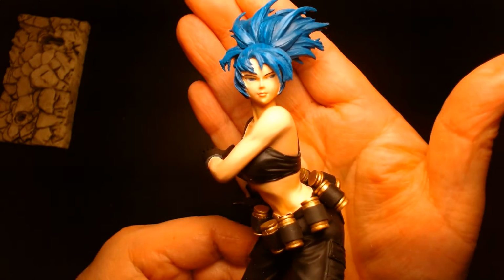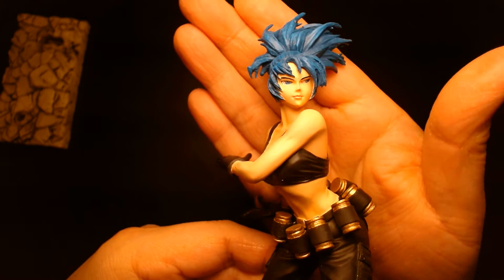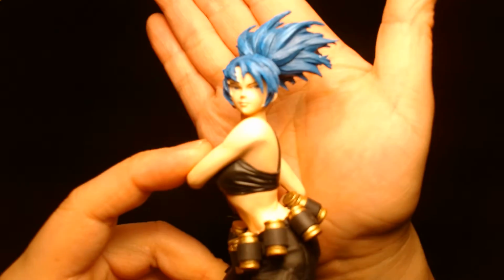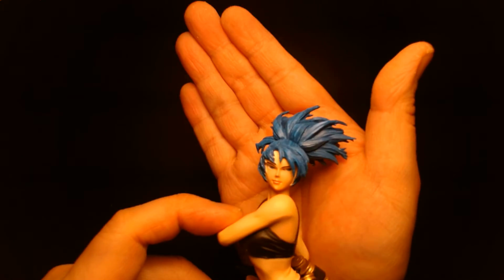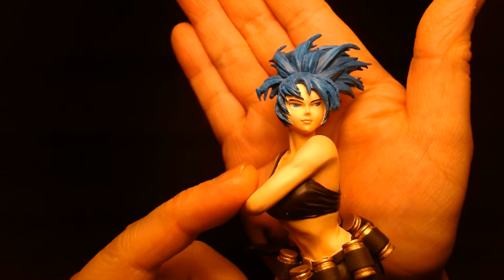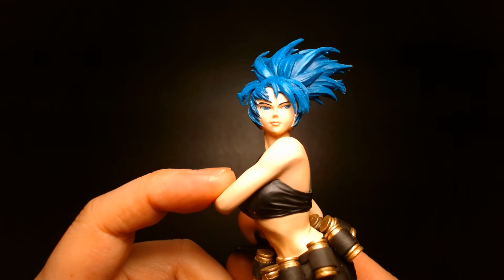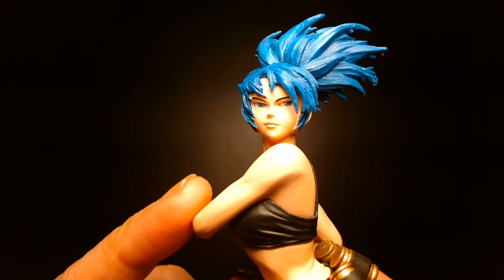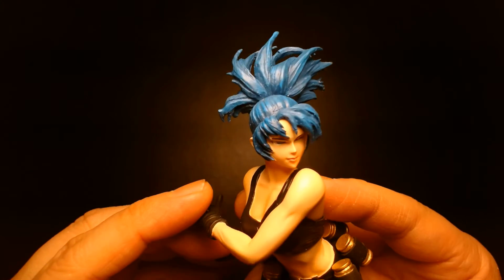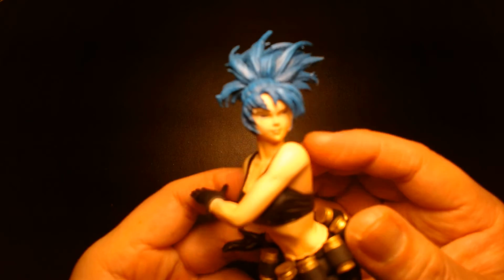So this is a pretty cool rendition of Leona. She has her trademark blue hair. The paint application on the hair isn't the greatest. Move this aside, get this into focus. Yeah, as you can see, the paint application on the hair isn't the greatest, especially near the cheeks. But the likeness is there. I love the expression in her eyes. It looks really cool. This is a very kinetic looking kind of statue. It's like capturing her in a certain frame of motion before she unleashes her attack.